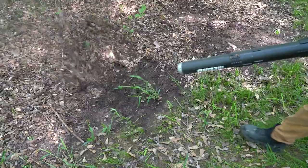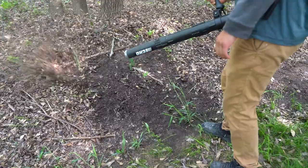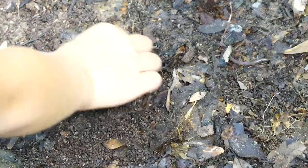My dad is using the leaf blower to show the worms. See, there were earthworms under the leaves. There could be thousands of earthworms in your backyard alone.